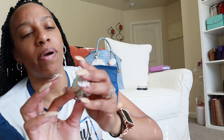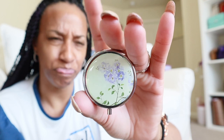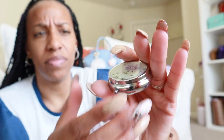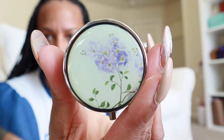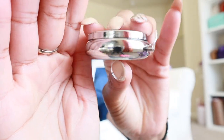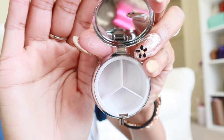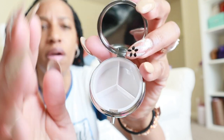You guys heard me talk about that small pill case in my catch-all pouch, how things keep opening. This one I picked up, of course, because it's got those beautiful purple flowers on it, but the type of opening that it has, I figured this might be safer. So we will find out. When I do my purple setup, I will definitely put this in there, put my on-the-go pain meds in here, and see if it actually stays closed.